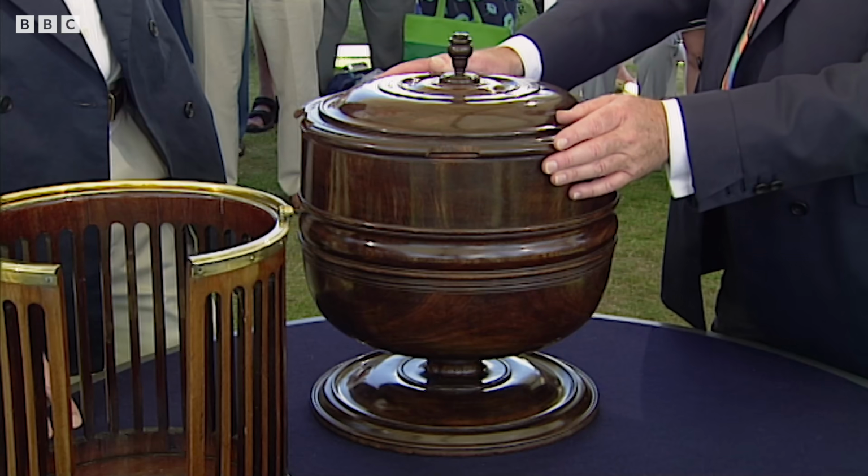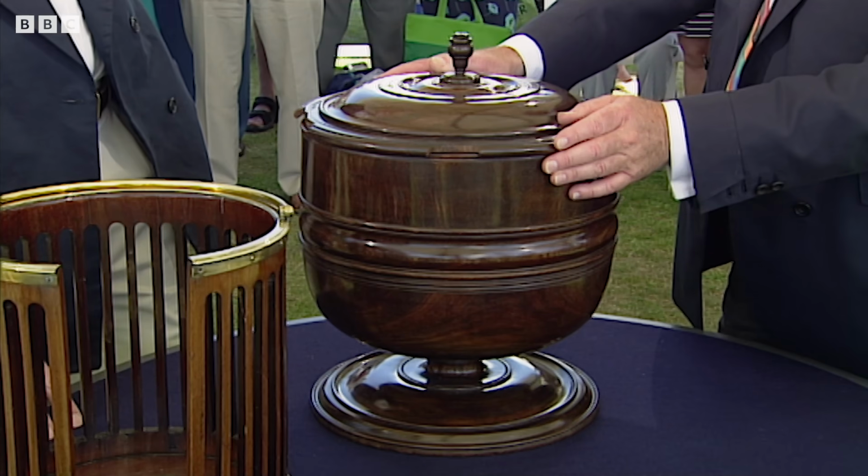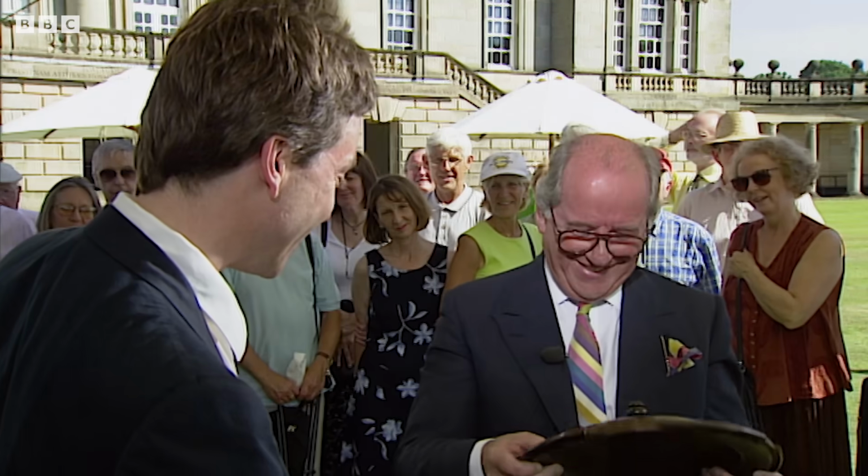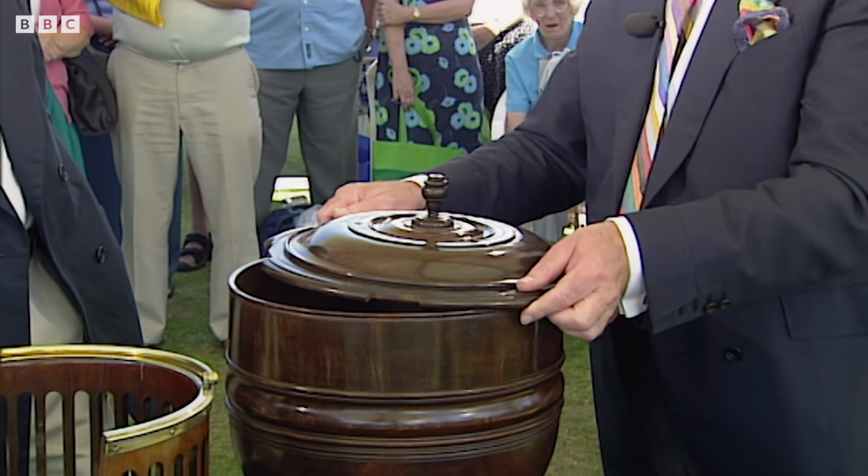Where does this live, by the way? This lives by Sir Robert Walpole's desk in the library. It doesn't have any purpose. It just sits there. Don't throw anything into this. No, well, I suppose with a lid. But it stands on the floor.